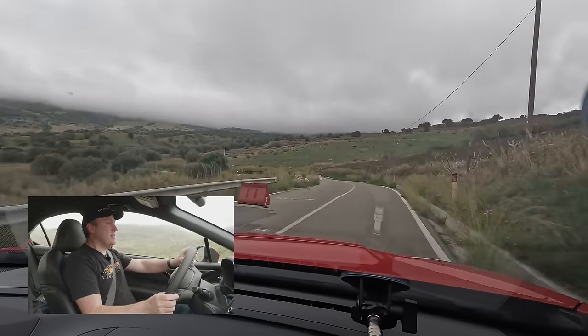The WRX on the roads of the Targa Florio. Absolutely amazing. But I think a car that might be better suited to this is something that's smaller, more nimble, rear-wheel drive. Of course, I'm talking about the BRZ TS.